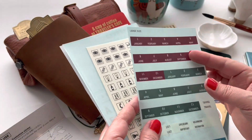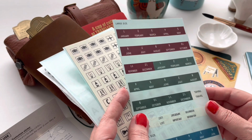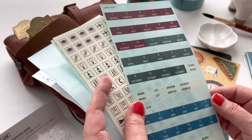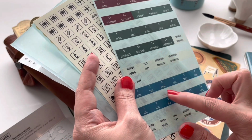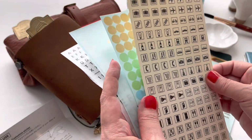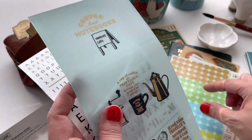The colors this year are really neat. It's like a, I don't know, burgundy, almost brownish burgundy color with an evergreen green for the months. Also has the blues. One is for Passport, the other one is for the regular size, as well as the icons, more of the highlight date stickers.